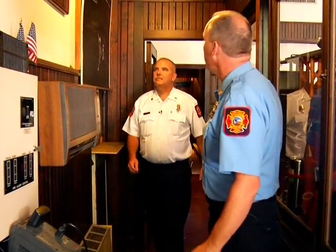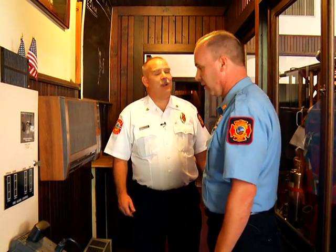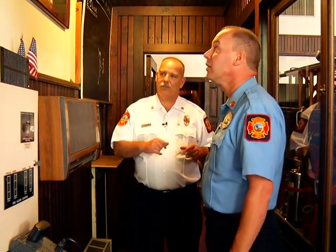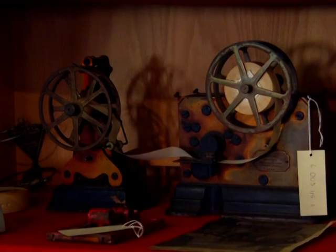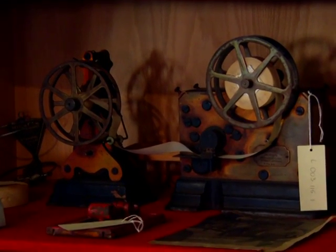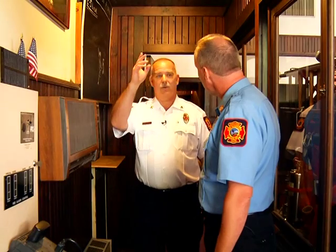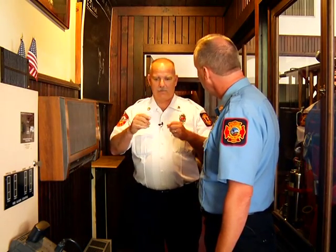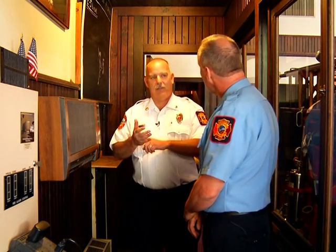Now, Lieutenant, could you explain to the audience what this box is that we're in right now? Well, this box, Frank, is called the watch box. And going back years ago, in the watch box, you would have a man in here all the time. And he would have a teletype in here, a Gamewell system that would be on a tape that would print out, like say if box 222 came in, it would punch on the tape 222. And he would notify the other members in the station that they have an alarm. The bell would go off. Then he'd have a card box. He would open up the card box and go through it and see the exact location of that alarm.